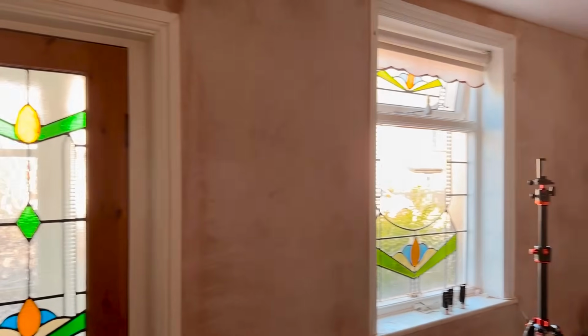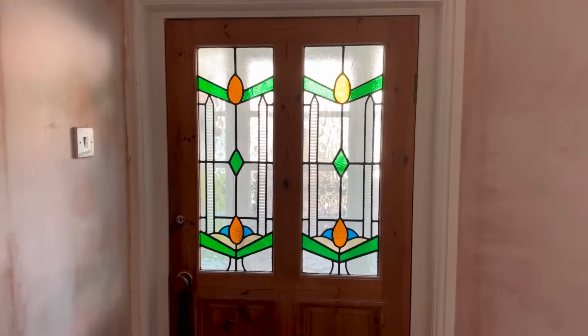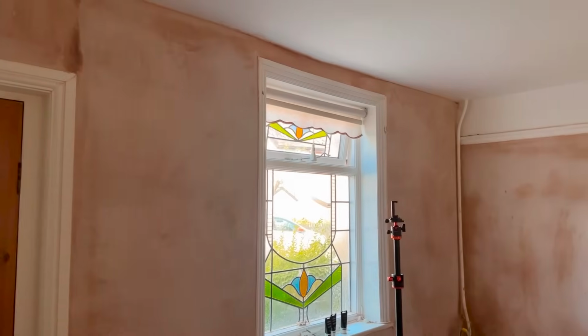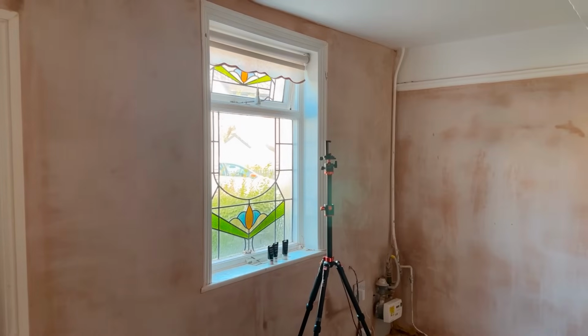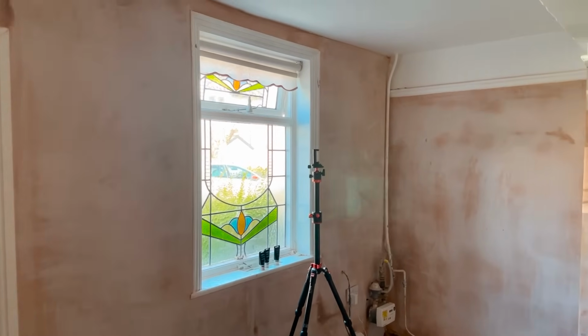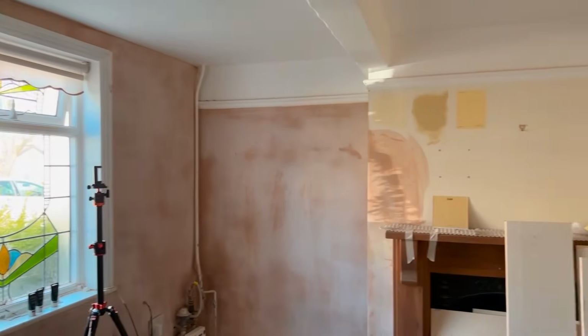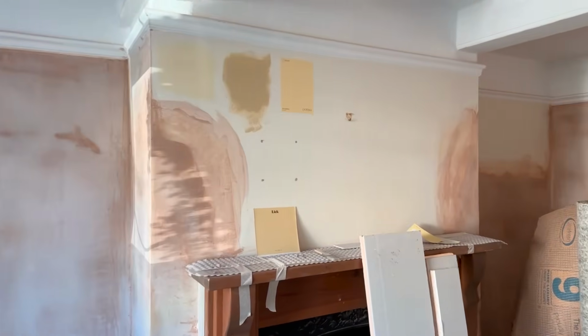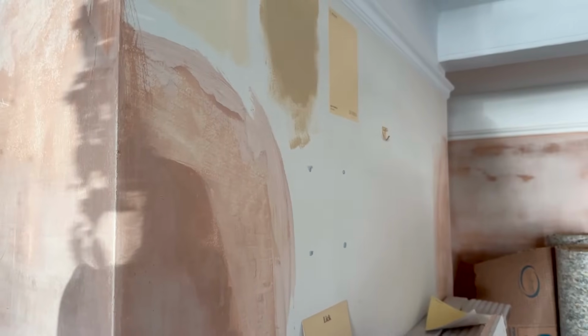Obviously they're just single glazed at the moment. I don't know how old they are, but pre-double glazing anyway, so I'm going to have to get those encapsulated, which is going to be a big and expensive job, but I think it's going to happen just to make it a bit more energy efficient, because as you can imagine, it's an old house that isn't the most effectively insulated, but hey ho.